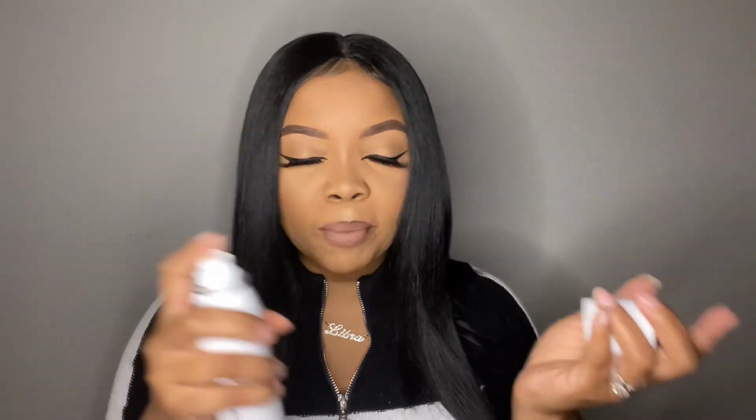I'm not even gonna hold y'all up. This is empty and I broke the top, so I can't even spray it on my face. I gotta go get some more. But those are two really good ones. I know a lot of people like the Urban Decay All Nighter setting spray. It's a little much for me, but that's just my opinion.